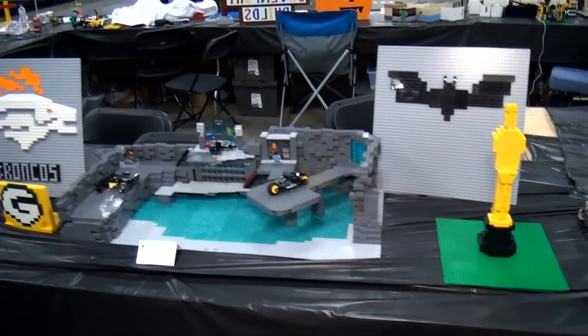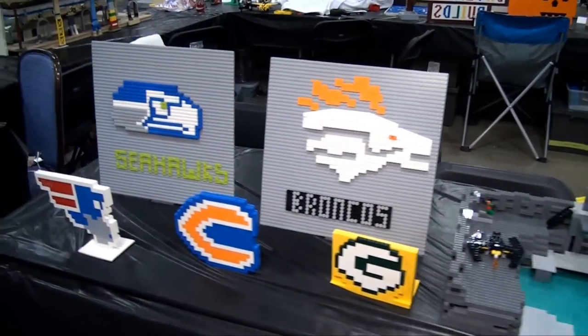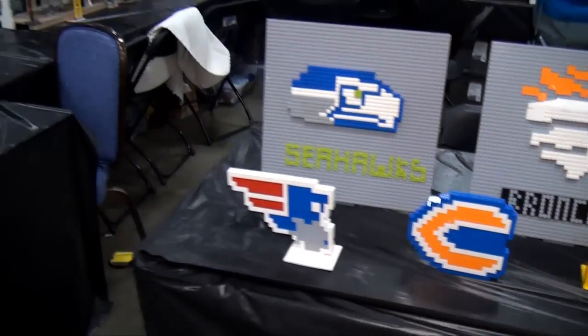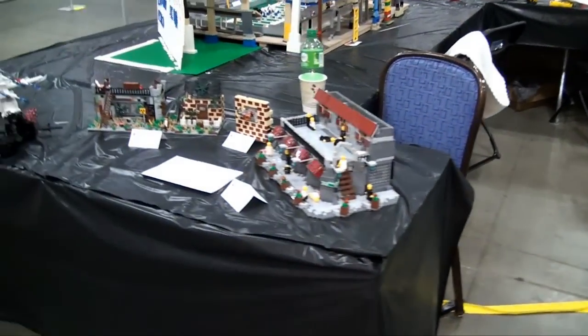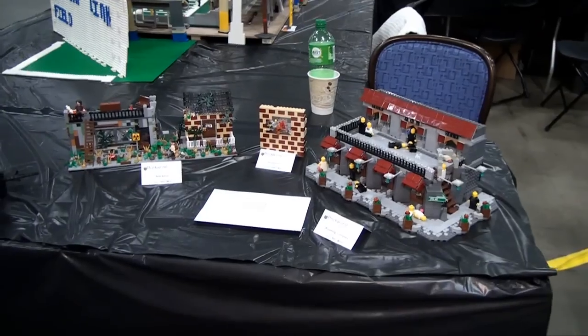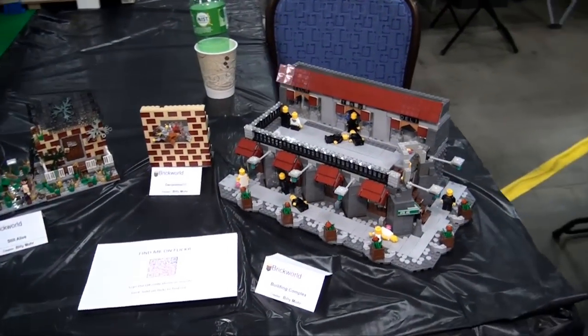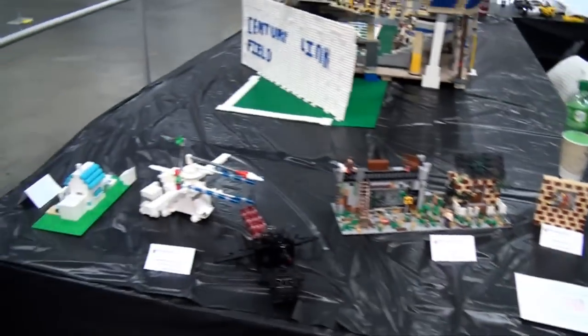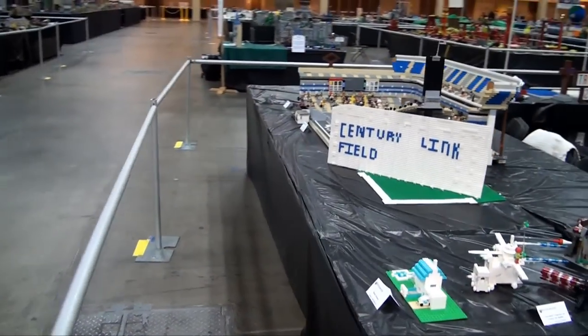Very, very nice. Coming down here, we have the Green Bay Packers logo, and I believe that would be the New England Patriots and some other stuff, Seahawks, awesome. And then this is a really nice building complex by Billy Moore. Wonderful build. And then coming along here, we have CenturyLink Field.